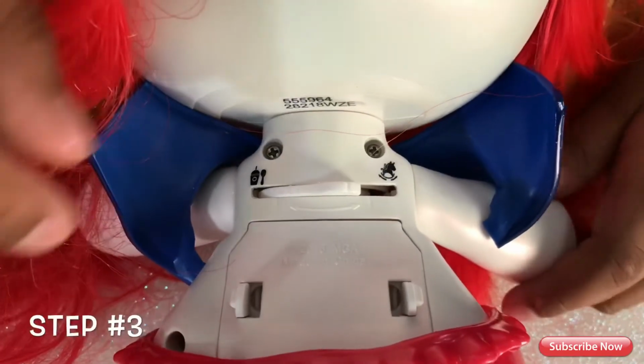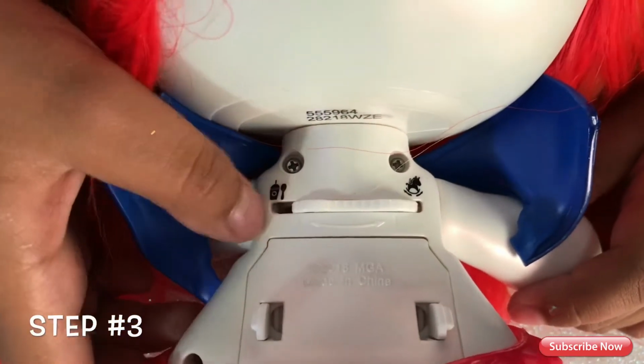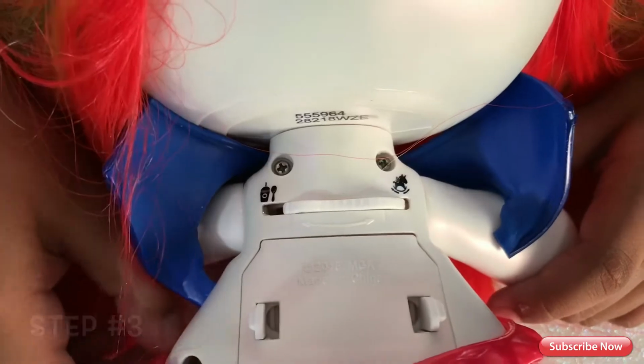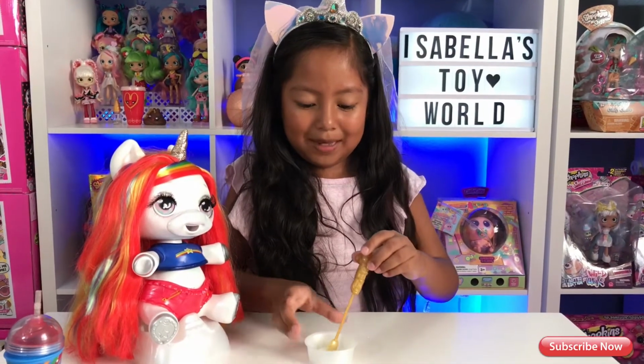So this is how you put it to feeding position. You have to put it right here. And there we go, it's in pretty position. Now let's feed her. Number four, feed our whole unicorn shimmer to our baby.